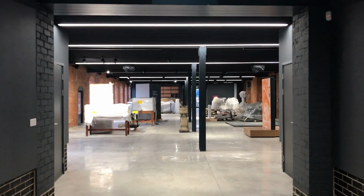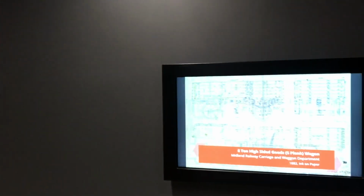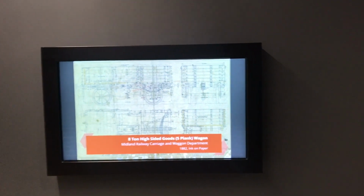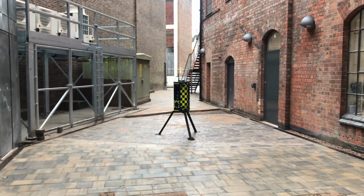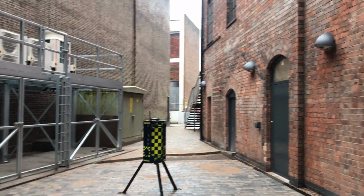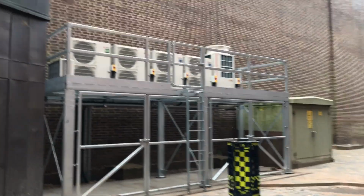Looking back into the Italian mill from the old shop space, this is where our flatworks are going to be mounted, and we also have a digital interface for some of the flatworks that can't be displayed. Moving to the north end of the building, we have a new exhibition space for the Red Saunders pieces. From that space, you'll be able to walk into the Maker's Courtyard, which is an outdoor makerspace in a beautiful little spot that has just had the blockwork laid.